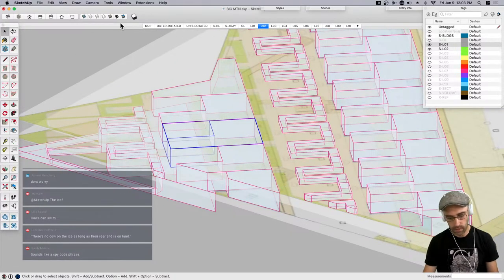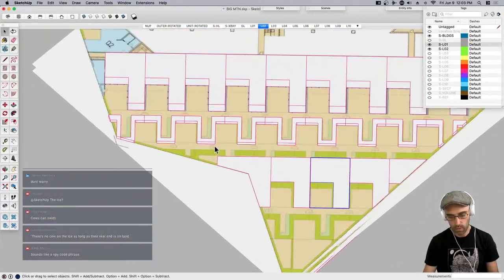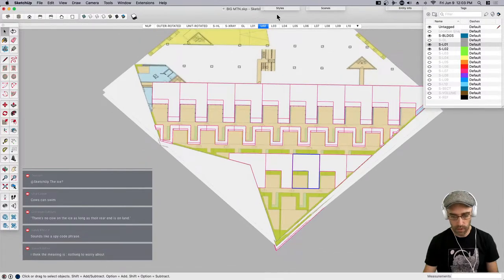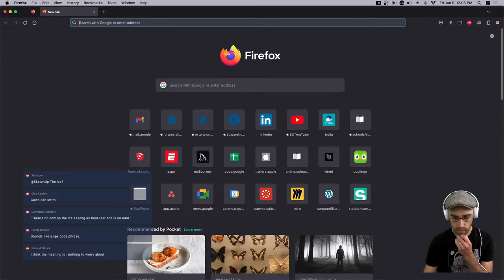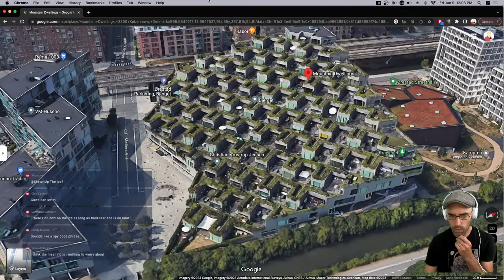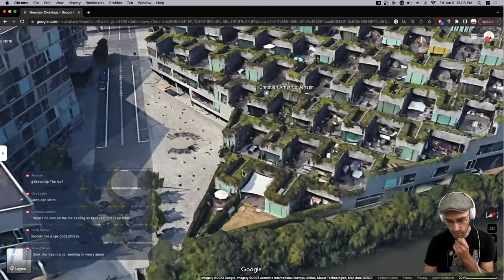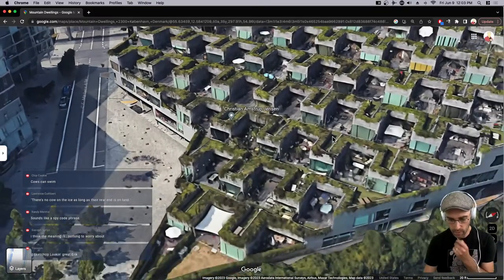Can you look at the aerial? The aerial should show it all. It's all consistent. Not Firefox, it's on my Chrome. Excuse me. Chrome, there we go. Yeah, they're all consistent. So you start with this one here at the ground floor, and then you go up, up, up. There's no gaps.